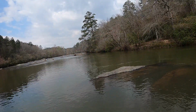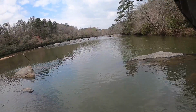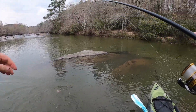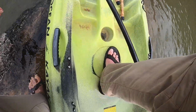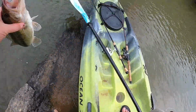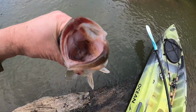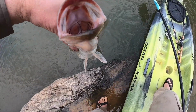Uh-oh. I knew there was one over by that tree. Not as big as the last one, but it's still a nice one. Another Bama bass. Come here. That one's got the old antenna down his throat.